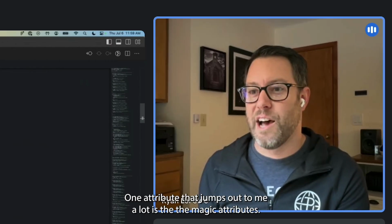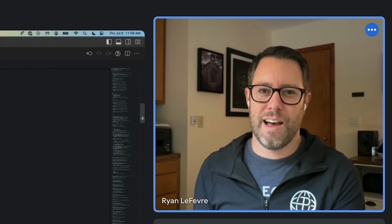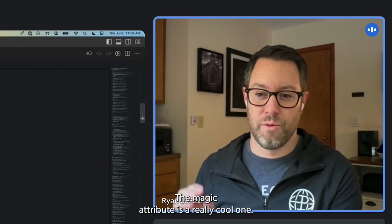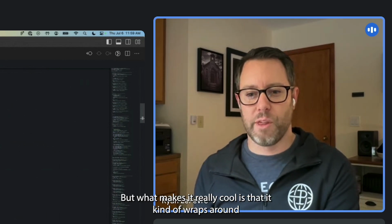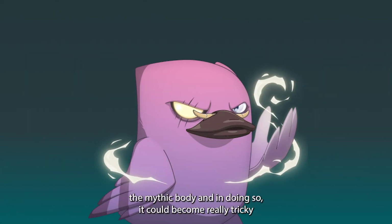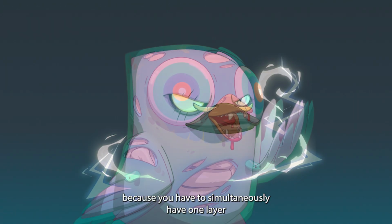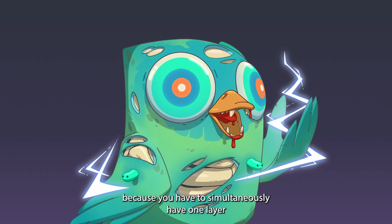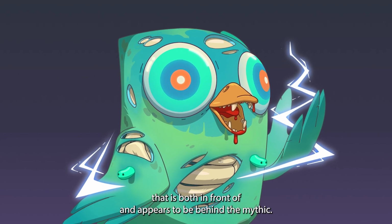One attribute that jumps out to me a lot is the magic attributes. The magic attribute is a really, really cool one, and there's a couple of different variations of it. But what makes it really cool is that it wraps around the mythic body, and in doing so, it can become really tricky because you have to simultaneously have one flat layer that is both in front of and appears to be behind the mythic.